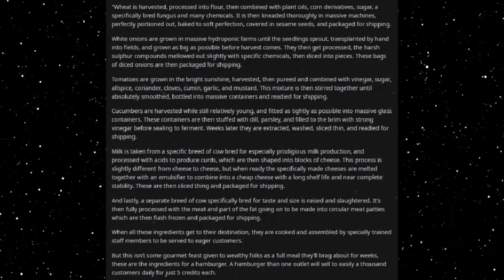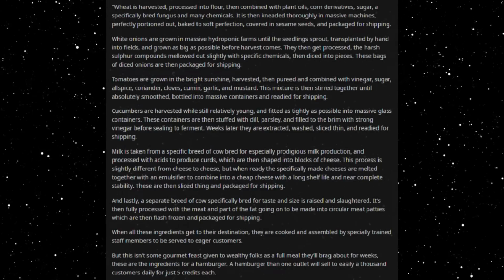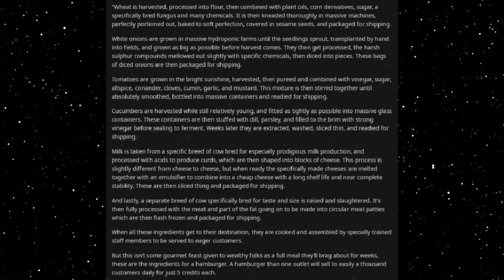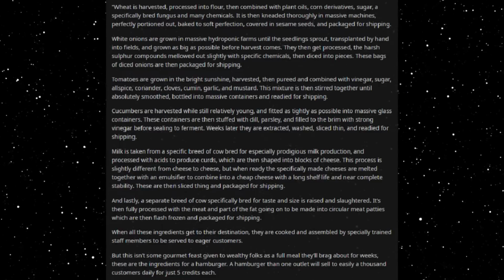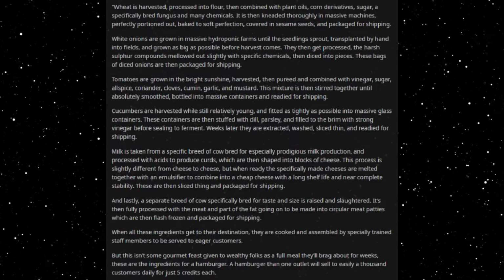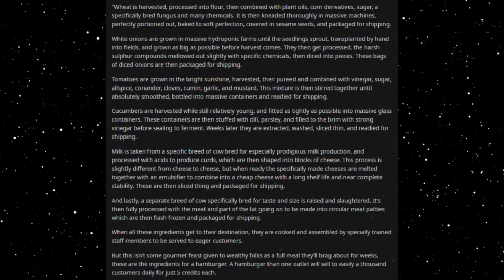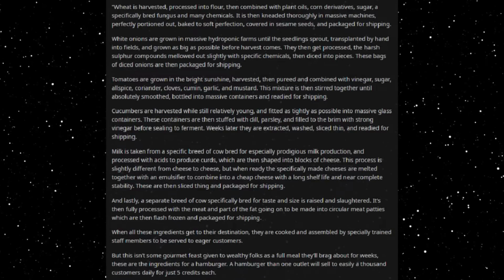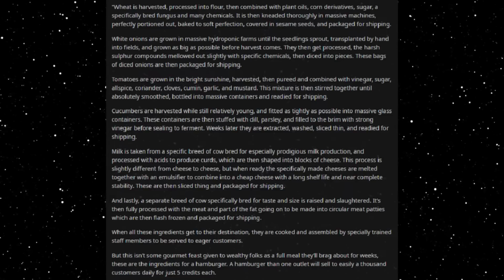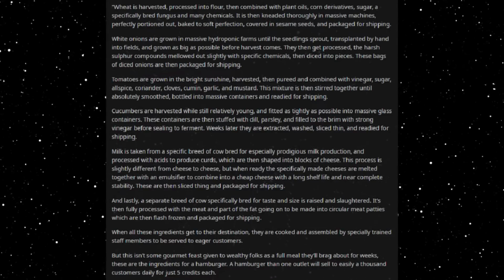They then get processed, the harsh sulfur compounds mellowed out slightly with specific chemicals, then diced into pieces. These bags of diced onions are then packaged for shipping. Tomatoes are grown in the bright sunshine, harvested, then pureed and combined with vinegar, sugar, allspice, coriander, cloves, cumin, garlic, and mustard. This mixture is then stirred together until absolutely smooth, bottled into massive containers and ready for shipping.